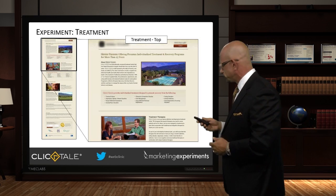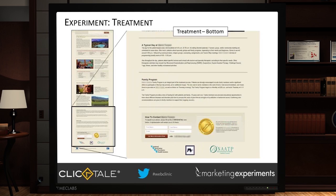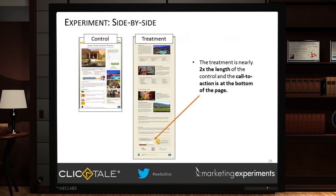So watch for a second. You'll see the top of the page, you'll see the middle of the page, you'll see the bottom of the page, and there's a little bit more to go that we don't show you yet. You can see it right down there underneath the box on the left-hand side. Bottom line, however, is this is a very long page. How long is it? Look at the two side by side.